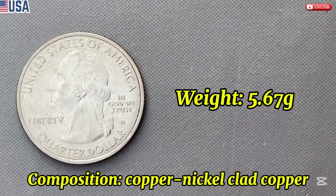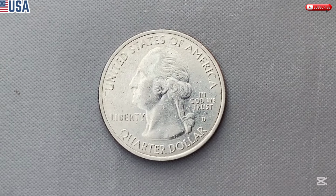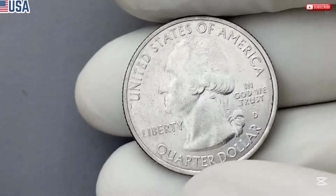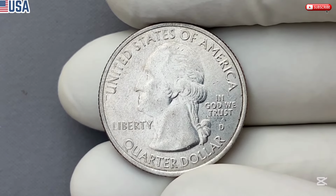You may be wondering, what makes this quarter so special? After all, it's just another state quarter, right? Well, let's take a closer look at why the Kansas 2015 quarter is more than meets the eye, and why collectors are taking notice of it.